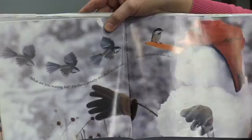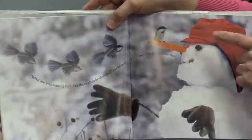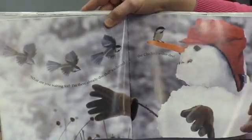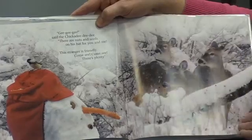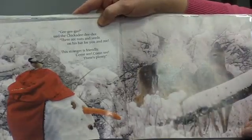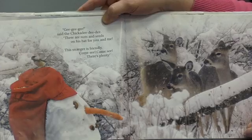I'm already there, dee-dee-dee, said the chickadee-dee-dee. That little chickadee, he wasn't scared. Gee, said the chickadee-dee-dee. There are nuts and seeds on his hat for you and me. This stranger is friendly. Come see, there's plenty.